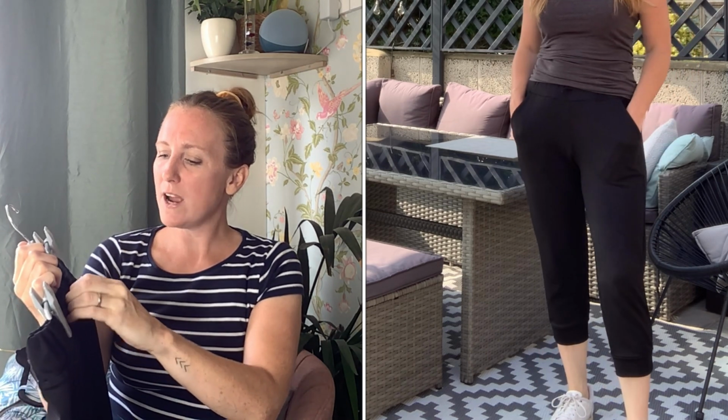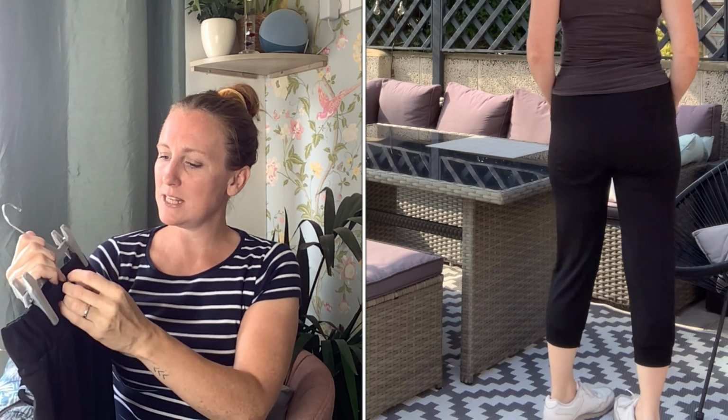So I decided to modify these slightly and I took probably about 5 inches off the length so that I could have them as a cropped jogger, just so they're a bit cooler and I can wear them with trainers. And I usually pair this with my leopard print Mandy Boat tee and that looks kind of cool together. One of the ties has disappeared inside. Really annoying, I didn't cut the tie quite long enough so it keeps pinging back inside.